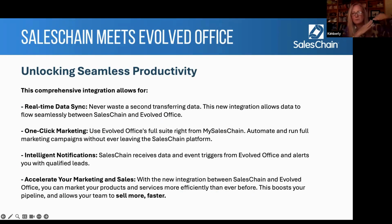But what really is cool about the integration is everything we've got listed here. You're talking a few clicks now to do that targeted marketing that seems to be so effective out there today. You hone that list based on your prospect data inside of SalesChain to exactly who you want to hit with a specific campaign. It can be email, but as you'll see, it can be a lot of other things too, with postings and creative verbiage and what you attach to it and everything else, right? So in just a few clicks you get a good list that you send straight into Evolved Office. But then the cool thing is we've got it in reverse too.